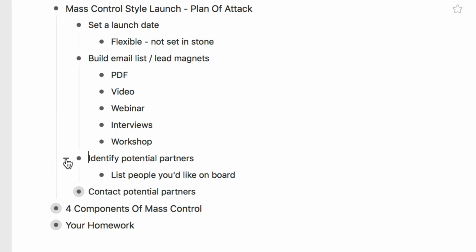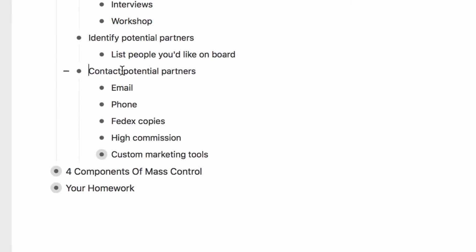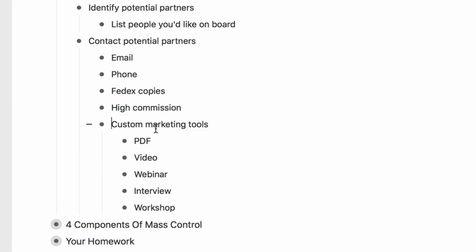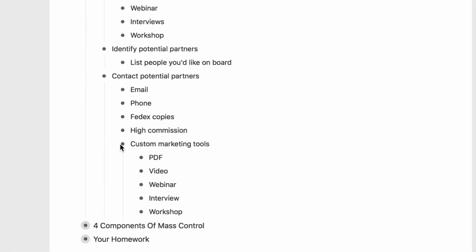Then I want you to identify potential partners. So list the people that you'd like on board, the people that you'd like to work with, people who can help you promote your product. And then you're going to contact potential partners via email or phone, or you're going to FedEx them copies of your product. You're going to offer them high commission rates, and we can also offer them marketing tools such as PDFs, videos, webinars, interviews, and workshops. So that is the plan of attack.